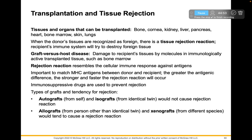So auto means self. So your skin is used, you get a skin graft from your own skin, like from your leg, to replace another part of your body. You're not probably going to reject that because it came from yourself. An isograft, iso means same. So this is from an identical twin, and usually not also going to cause rejection because you have the same DNA, and so you're going to be making the same proteins, the same white blood cells, and so you wouldn't reject it.